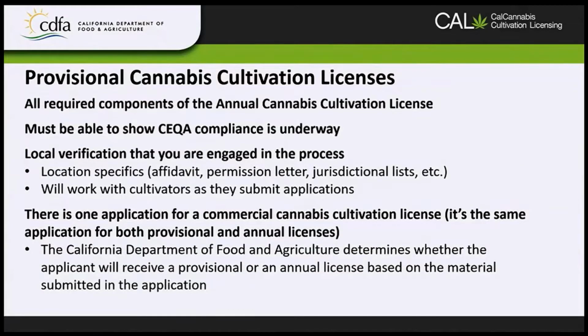So a provisional license, you must be able to show that CEQA compliance is underway. And that could be local verification that you're engaged in the process through an email or a list or a local permit.